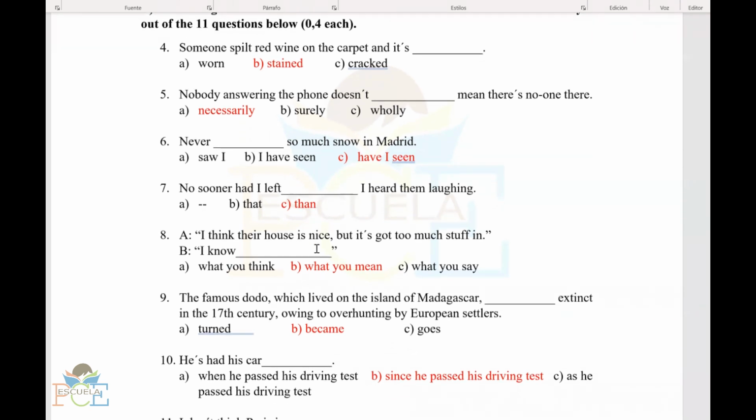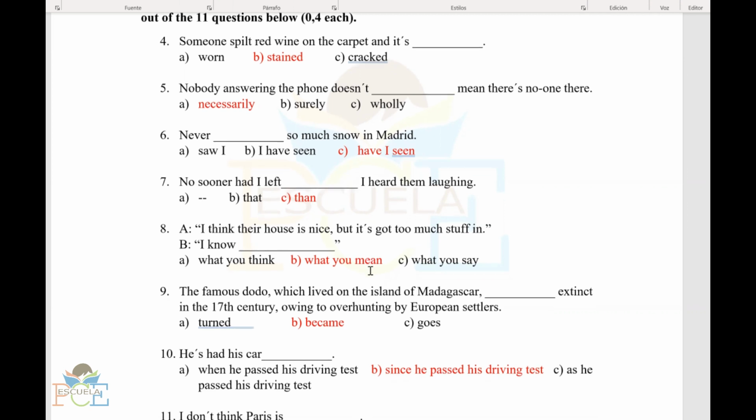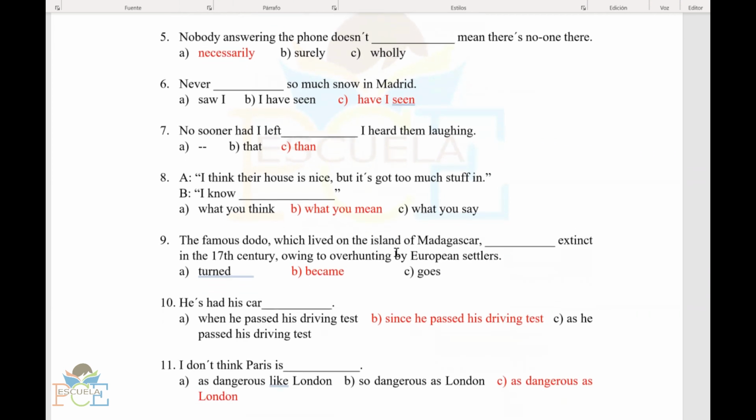8. I think their house is nice, but it's got too much stuff in. Okay, and here we have a response. So we don't have to do a reported speech, it's just responding to the statement. I know what you think, not correct. I know what you say, not correct. I know what you mean is the correct answer, which means I understand you. Okay, I agree with you and I understand you. I know what you mean. That's the expression. Okay, 9.